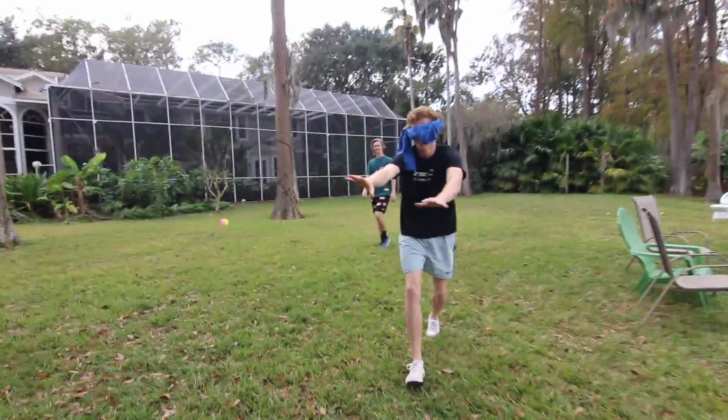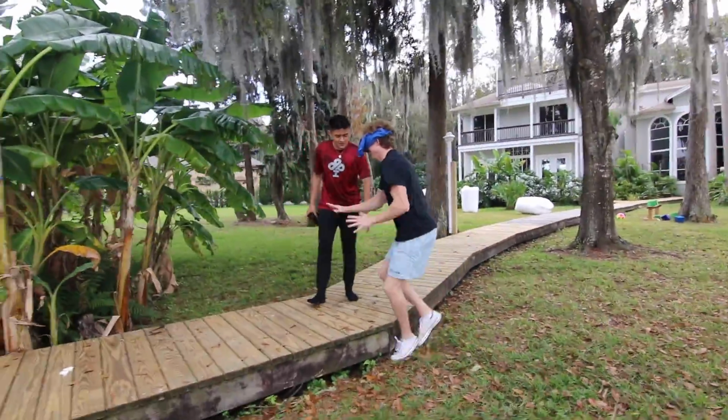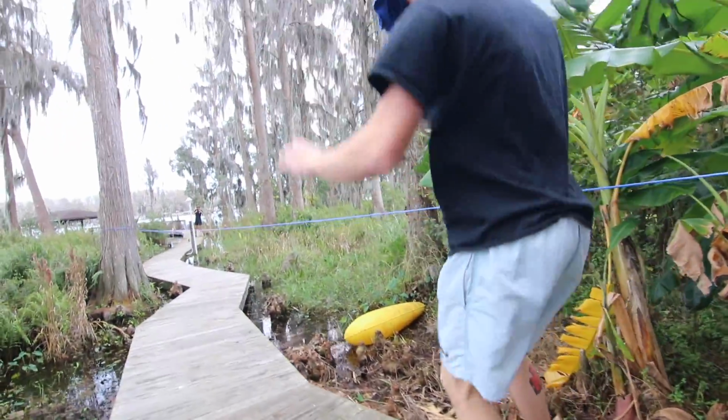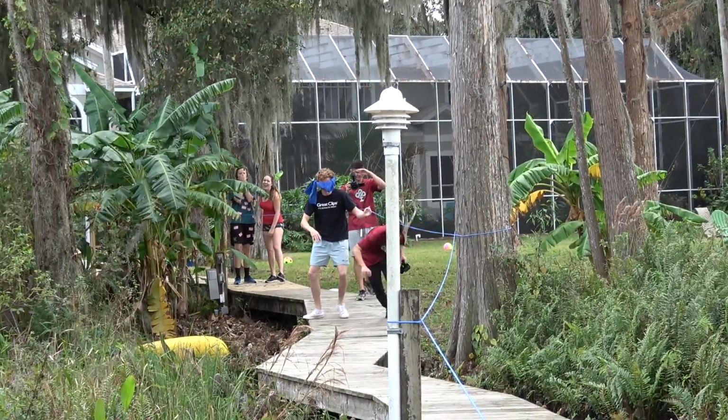Where's the step? This way. You got plenty of room. All right, slow. There's a step. All right, now get on the step. Oh, get on the step. Now go straight. Go follow the rope. Trust me. He's not even using the rope. Where's the rope?